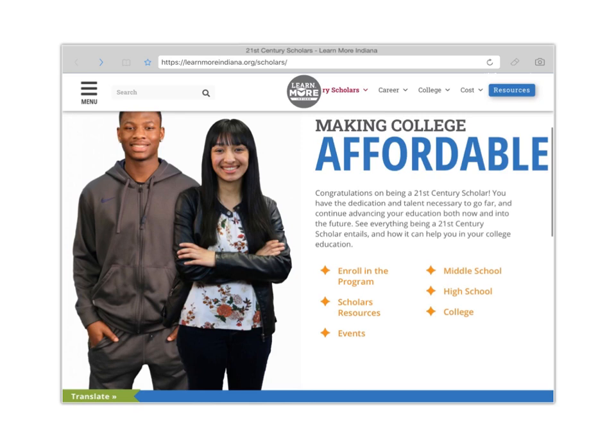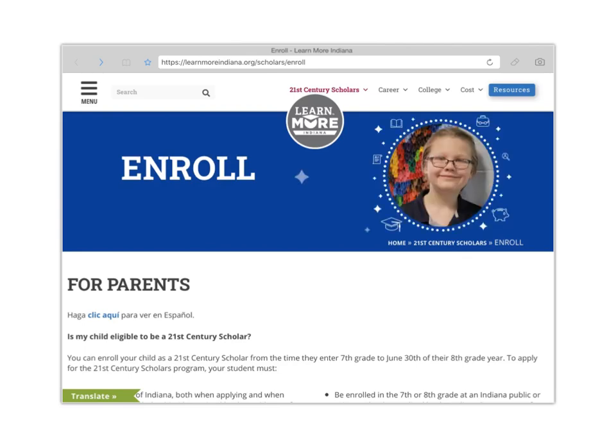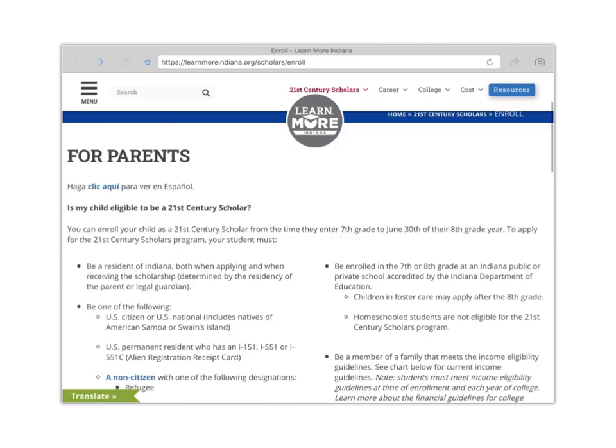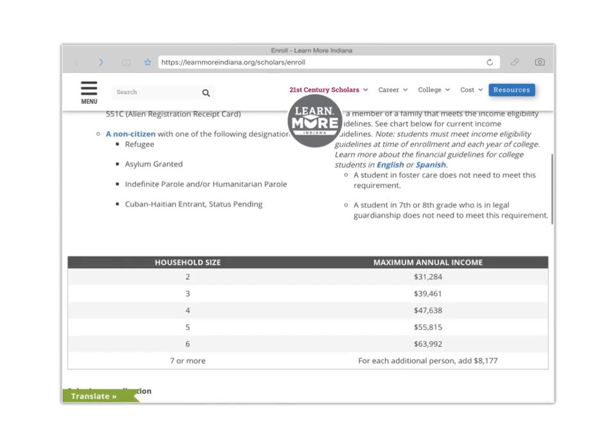So as you look around this site, you will notice that you have some options down here in gold. If we click on Enroll in Program, it will talk about what are your requirements for being able to apply. You'll see that number 1 is be a resident of Indiana both when applying and receiving the scholarship. So this lays out the requirements. Notice the one down here is your income.